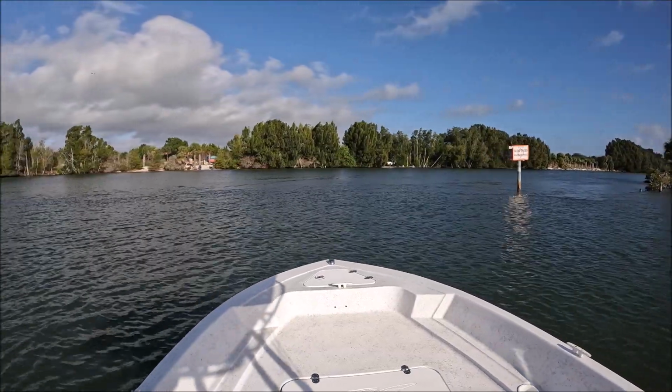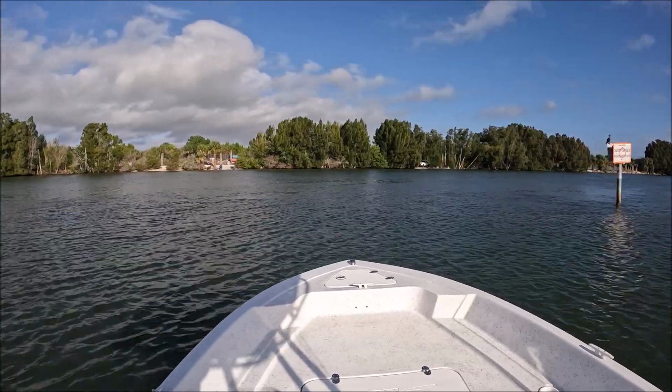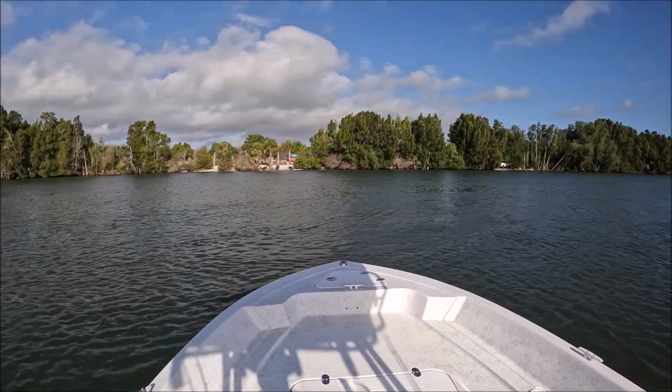We got dolphin activity in front of us. This is a huge breeding ground and feeding ground. They're everywhere. So take your time coming through the Haulover Canal.